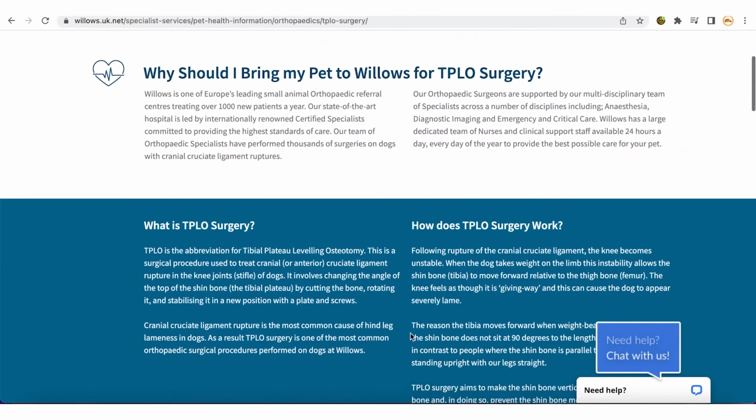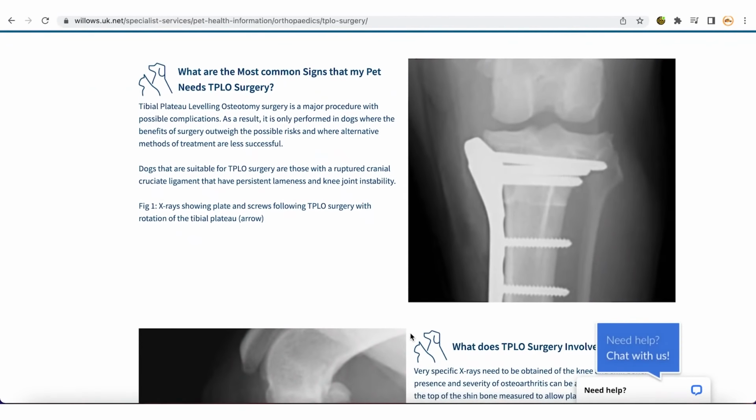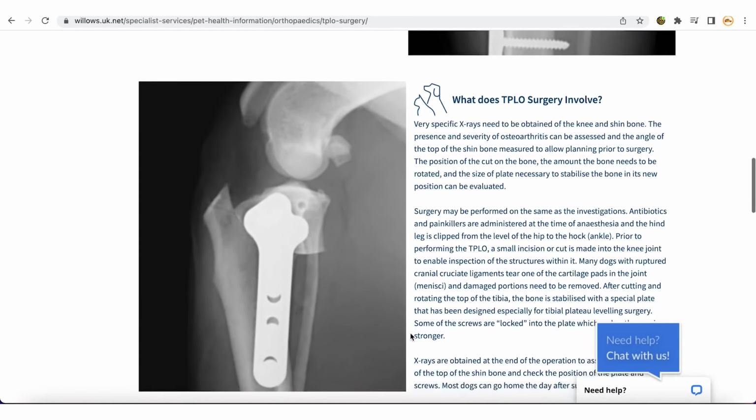By the way, there's two different surgeries that Laska could have had for her ruptured ligament. The first is a TPLO surgery. This is the surgery that the first doctor wanted me to get. He said that she doesn't qualify for the TTA surgery because she's too heavy. However, she's only 40 pounds. She's very small for a husky. She's as small as huskies get.